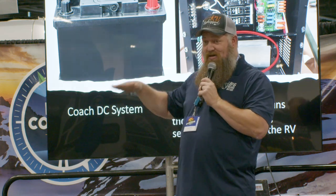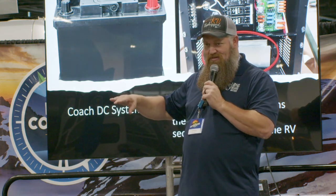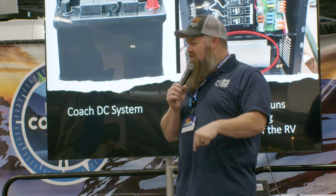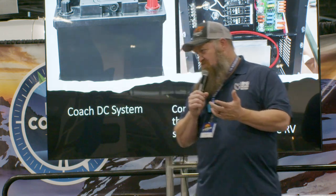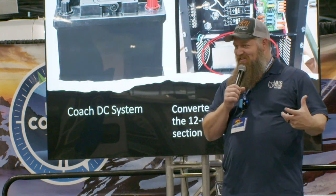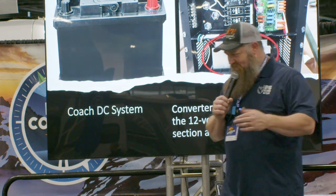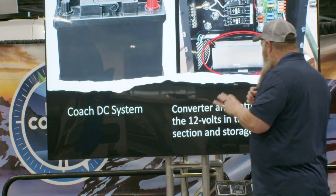And so your battery becomes the backup. It's there to help. Okay? Just like in your car, you start your car, the battery starts the car, but what runs everything while the car is on? Alternator. Alternator, but in a different box, different delivery system, converter. Same thing. Okay? So understand that we have those things.